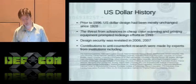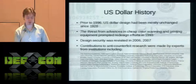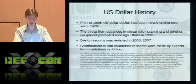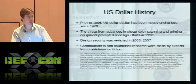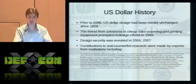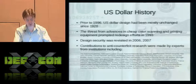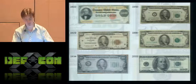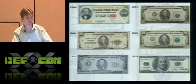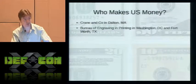These studies were done by the National Academies, who assembled a panel of experts from the following institutions. What they found is that the dollar note needed to be redesigned in order to better deter counterfeiting threats, and this has led to two major redesigns: the 1996 series for denominations 5, 10, 20, 50, and 100, and the 2004-2006 redesign of the 5, 10, 20, and 50, and the unveiled but yet to be released 2009 redesign of the $100 bill. To give you an idea, here's the $100 bill for the last 90 years. Can anyone tell me who's on the 1922 bill? I heard someone say Benton, that's correct.